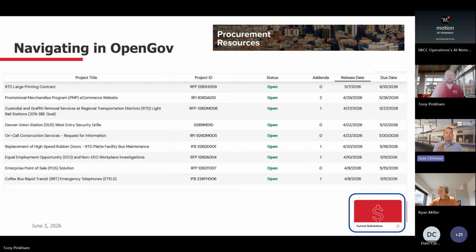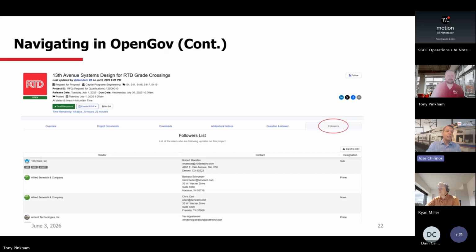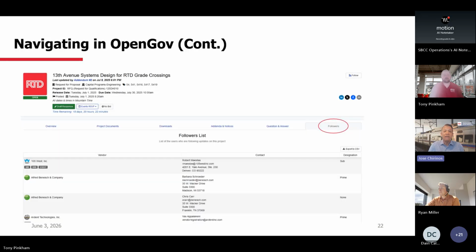But the specific information that Tony was referring to: whenever you see a contract listed here with parentheses, 20% goal, 10% goal, those are the contracts where we have assessed the possibility to reach those goals, and we have assessed those goals based on the information that we get from the preamps and the circumstances of the contract. So in those cases, you can participate as a subcontractor if you're certified and count towards the goal.